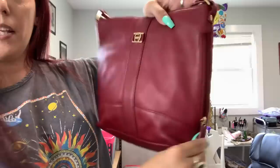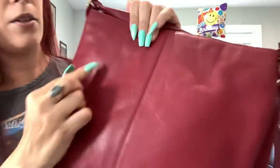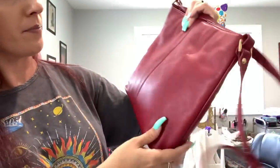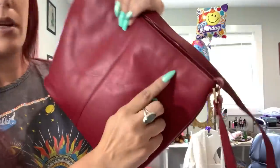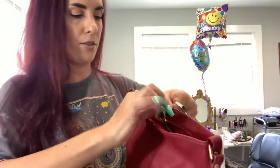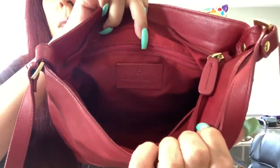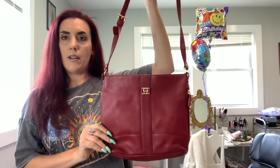There's a zipper pocket here on the side. And then the back had a couple teeny little marks, like that one and that one. I think that was it. A little one up here. Okay, so you're gonna unzip it. That's the closure. And here's your interior. Super nice, minimal wear. Nice red color, genuine leather, $30.